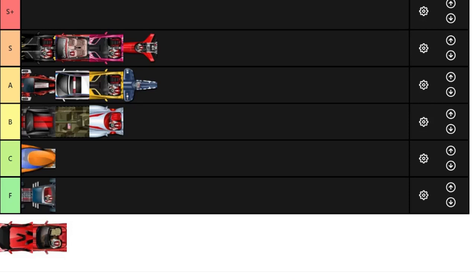So that leaves us with two: the Lykan Hypersport and the Manta Ray, which probably has some other name that I don't know. Alright, so I'm gonna give it to you guys straight. I'm gonna only put one of these in S plus tier. I could see the argument for both of them going in the S plus tier, but quite frankly, I think only one should be above the other.